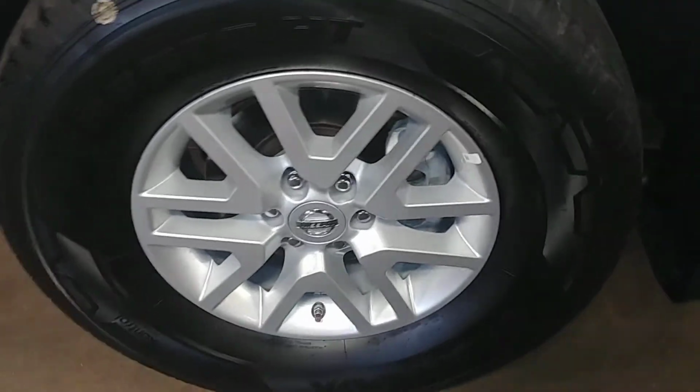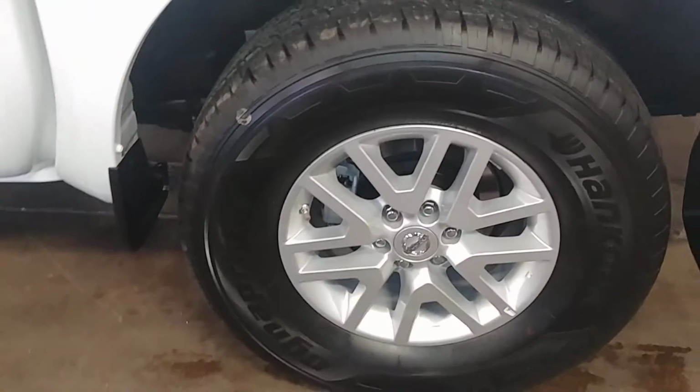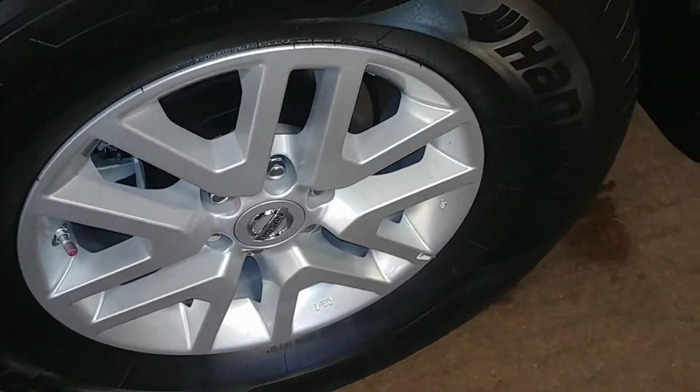Your front fender looks good. Your front passenger rim, your front driver's rim looks good. I don't see any curbing on that. Your tire tread is obviously over 11-30 seconds. This door looks good. This rear door looks good. This quarter looks good. Here's your rear driver's side rim. Very nice. No curbing back here either. Tire tread is 11-30 seconds.